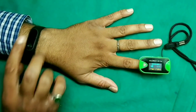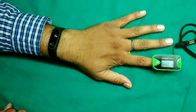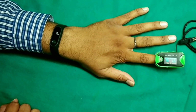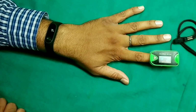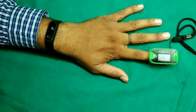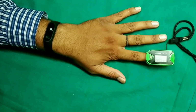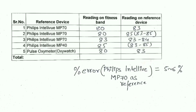We also compared a pulse oximeter with the fitness band. The fitness band was showing 80 and the pulse oximeter was showing data around 83. With these three readings into consideration, the error percentage was calculated. That is, approximately 5 to 6% error was present.